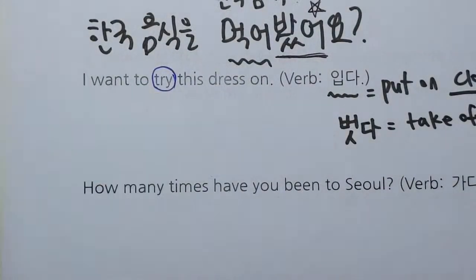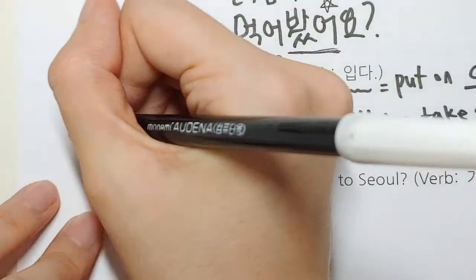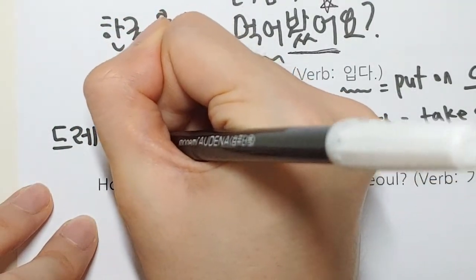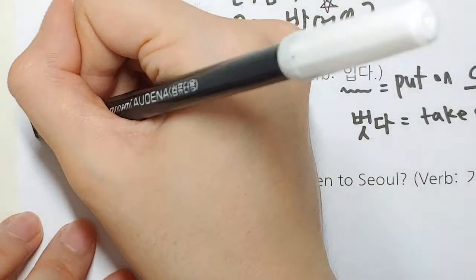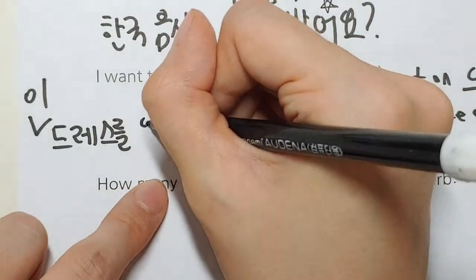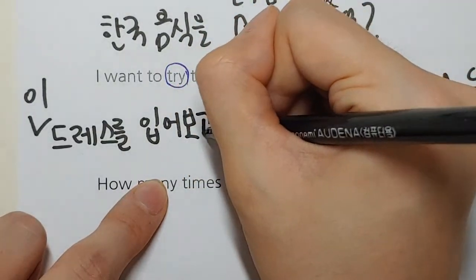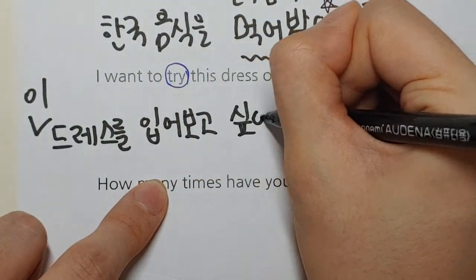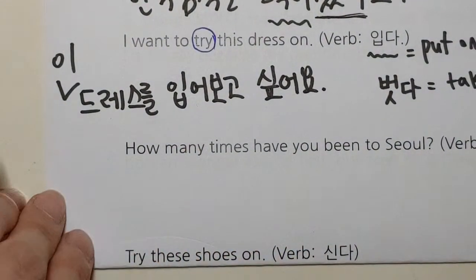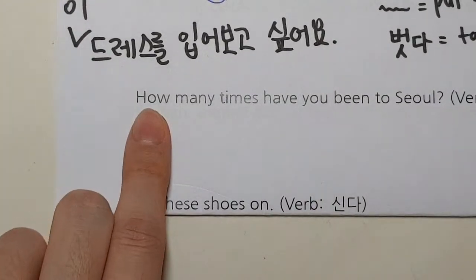So I want to try this dress on. To say this, put the object first, 드레스를, or 이 드레스를, for this dress, 이 드레스를 입어보고 싶어요. Yes, many of you are getting it right. 입어보고 싶어요. I want to try this dress on. How about the next one?